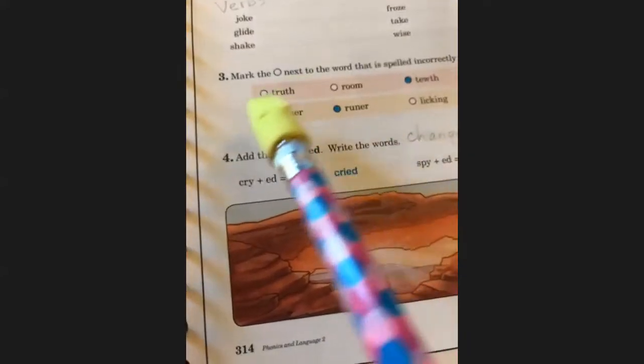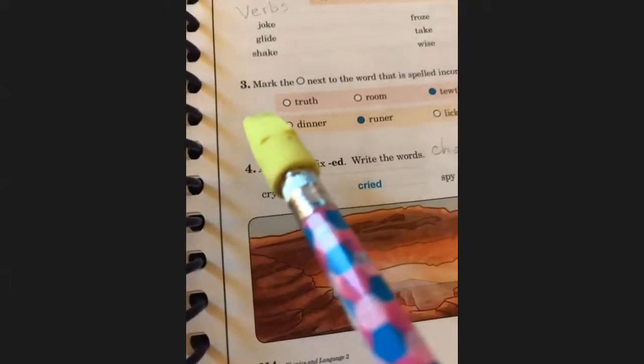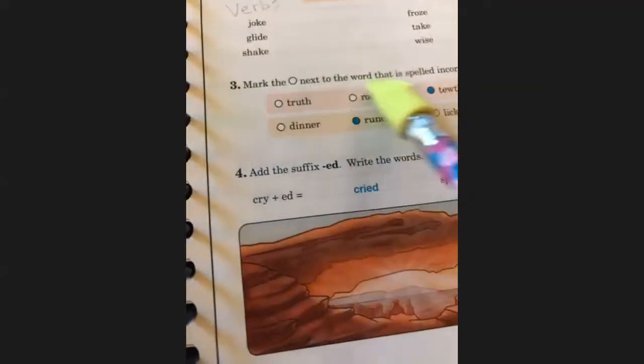That's why we should always read the directions. Sometimes we see the directions and we see the three choices and we think, oh, I know what to do, I don't need to read that. And then bad things can happen, so be sure always to read the directions.